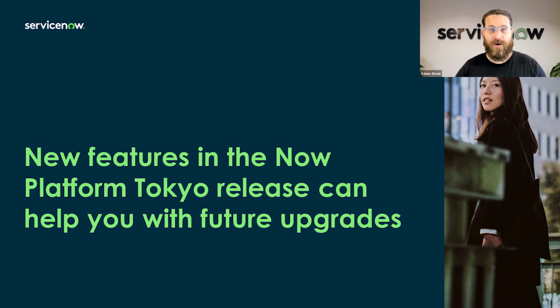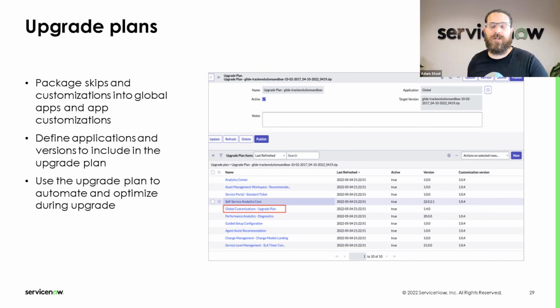Okay, so now what we've all come for, what's new in Tokyo that's really going to help us with upgrades and keeping the system running. So first thing we're going to talk about is upgrade plans. Upgrade plans allow us to simplify the process of the actual upgrade. So we talked about the planning, and we've had the SPM plans for that in the past. This is the actual upgrade itself.